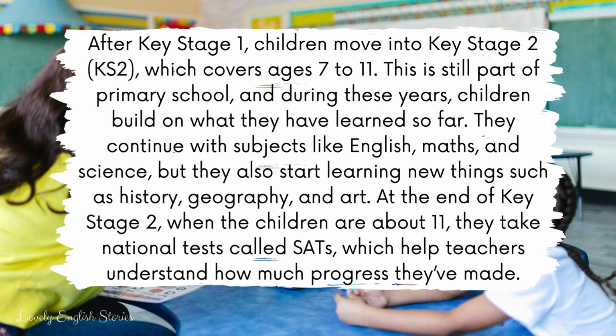After Key Stage 1, children move into Key Stage 2 or KS2, which covers ages 7 to 11. This is still part of primary school, and during these years, children build on what they have learned so far. They continue with subjects like English, maths, and science, but they also start learning new things such as history, geography, and art. At the end of Key Stage 2, when the children are about 11, they take national tests called SATs, which help teachers understand how much progress they've made.